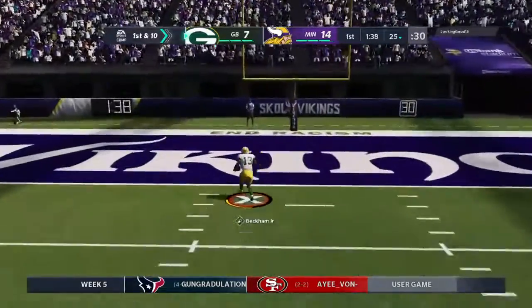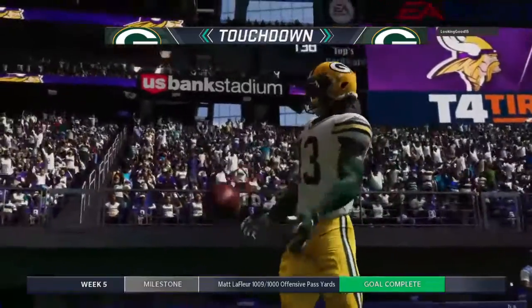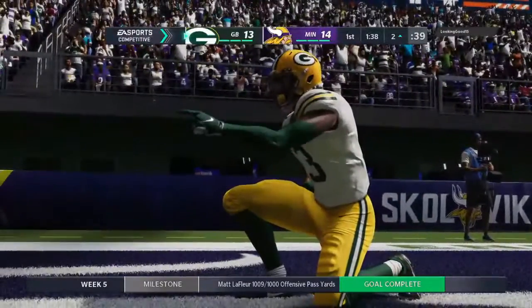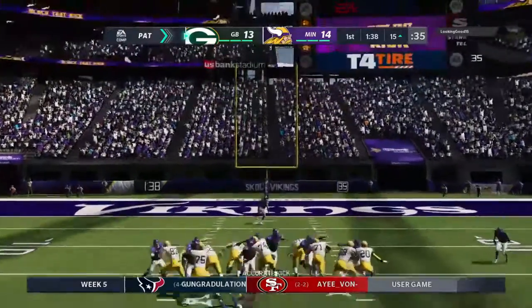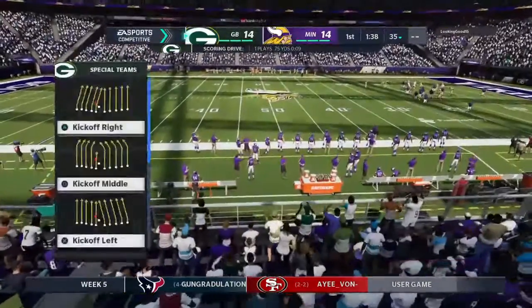This is caught inside the 15. And he's going to take it in. Touchdown, Packers. Green Bay. Odell Beckham with his 2nd touchdown of the game and 5th on the year. And the Packers are within an extra point of tying this thing up. And we've got a good one brewing. We're all knotted up at 14.